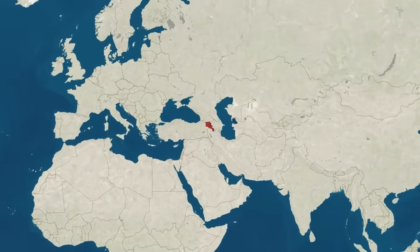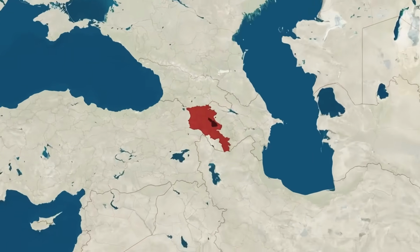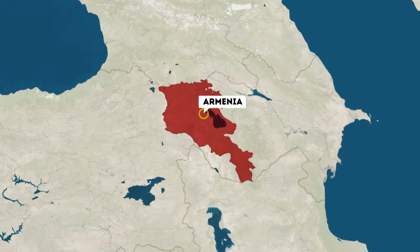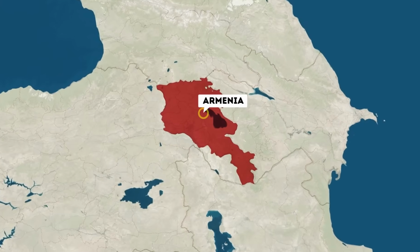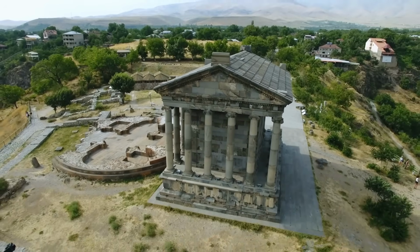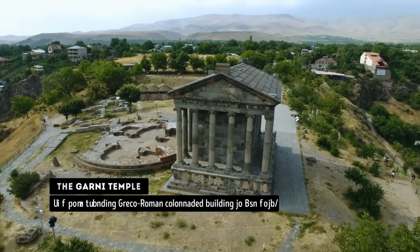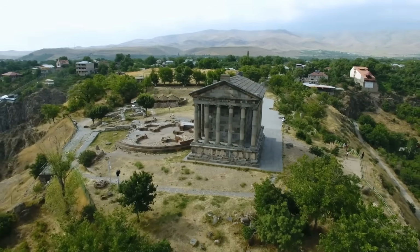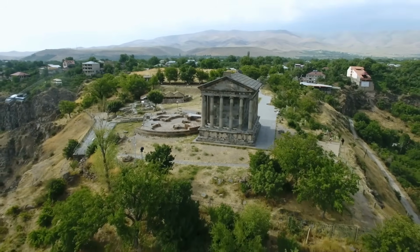Well, you must be pretty tired, but there's one more place we gotta visit today. Our plane is already landing in Armenia, and we're here to see the Temple of Garni. Look, this one is well preserved. This temple dates back to the 1st century CE. It was built by King Tiridates I as a dedication to the sun deity Mir.